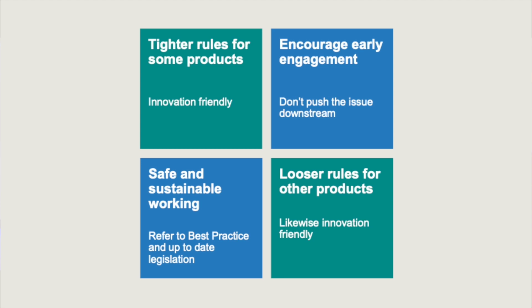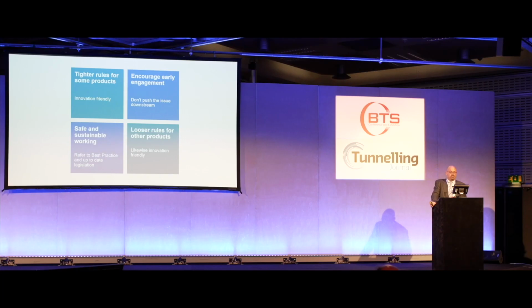We keep our commitment to safe and sustainable working by referencing best practice and up-to-date legislation. And I think one thing which you also try to encourage is early engagement between all stakeholders on a project. If you identify an issue, don't push it downstream, sort it out.